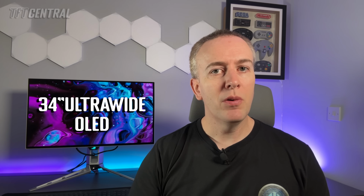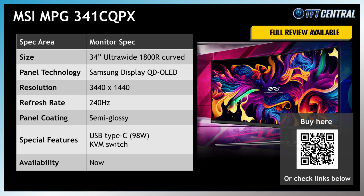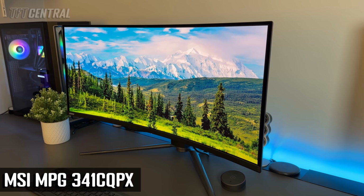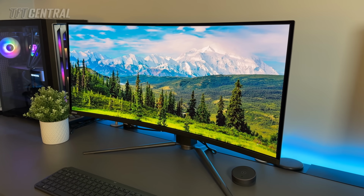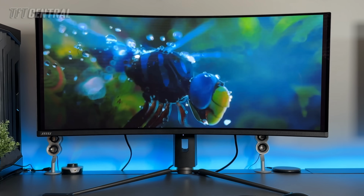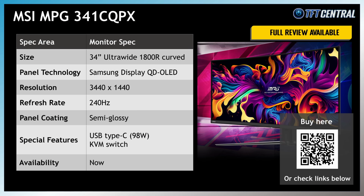If you're a fan of ultra-wide screens, then the 34-inch segment offers you a great selection to choose from. Our top pick here would be the MSI MPG 341CQPX, which uses a subtly curved QD-OLED panel with a 3440 by 1440 resolution and a 240Hz refresh rate, faster than many other screens of this size. It's got a great range of connections and extra features, and it would be a great choice.